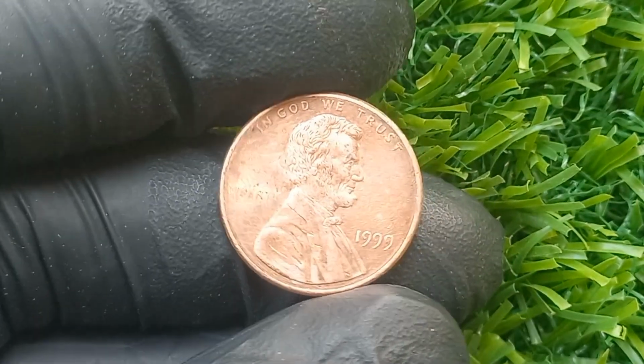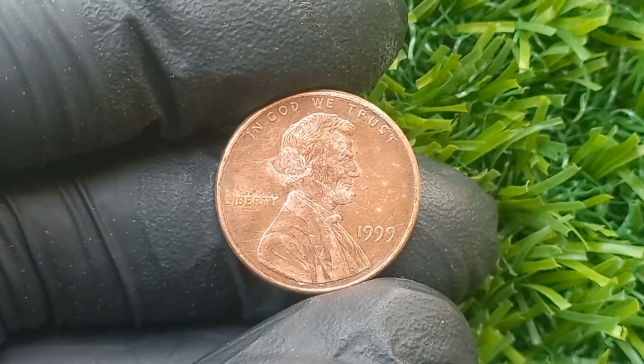It's not about the penny. It's about what the penny represents. Freedom, possibility, transformation.